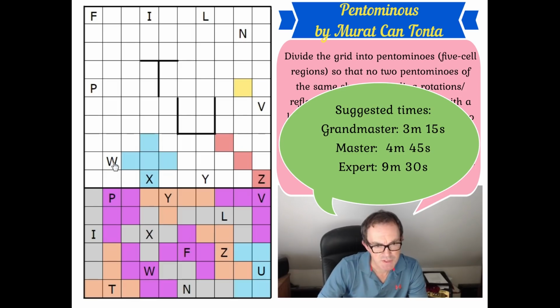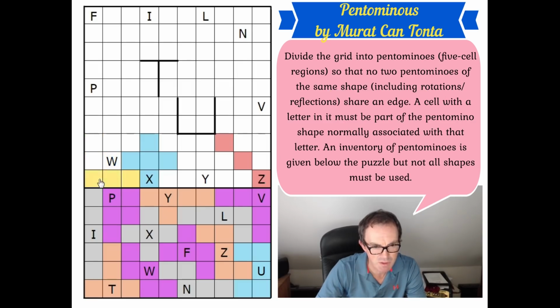Now, that's interesting. Can this square be part of the W pentomino? And the answer is no. Because if we try and join this to this, the only way you can then put the W pentomino in is like that. And that isolates the bottom left-hand square of the grid. And that is not allowed. We must not isolate squares. So this square is not part of the W pentomino. So it's got to come... Oh, so it's forced to be a V pentomino that comes round the corner. So that's rather nice. Let's fill that, make that green.